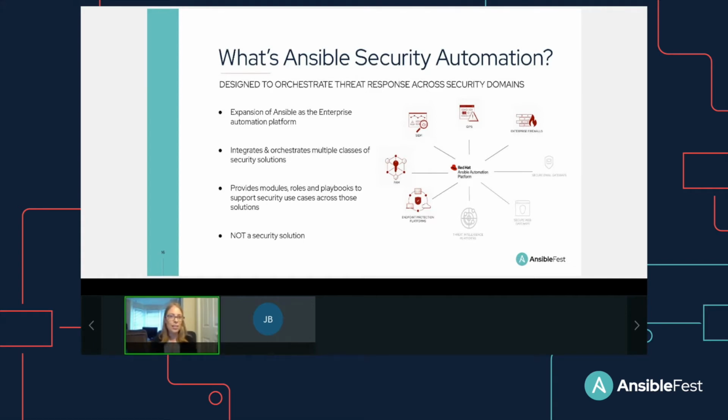Ansible is not a security solution in and of itself. Many of you already have that set up. Ansible is meant to be the missing piece that allows your solution to be as effective as it can be.